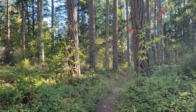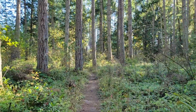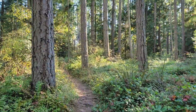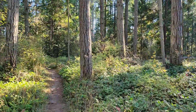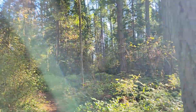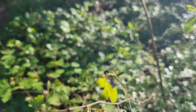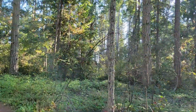Chanterelles are popular in this area. I haven't found them yet. I'm hoping to this year, though. Golden chanterelles and white chanterelles grow here in Washington. Maybe we'll get lucky. Probably not today. I'm not sure that we're around the right trees, but at some point. There's some kind of a berry. Not sure what that is. Never seen that one before.